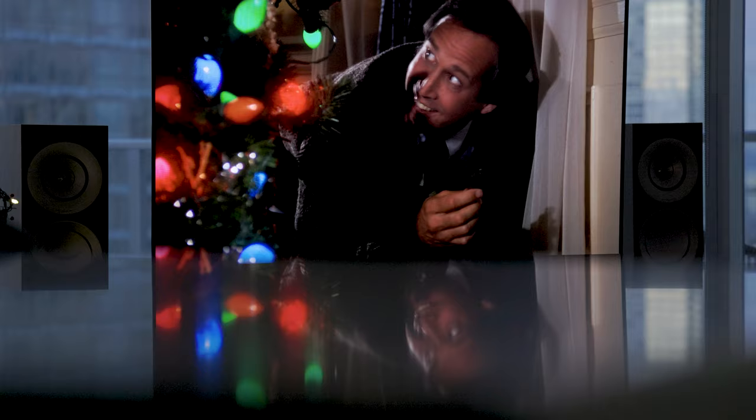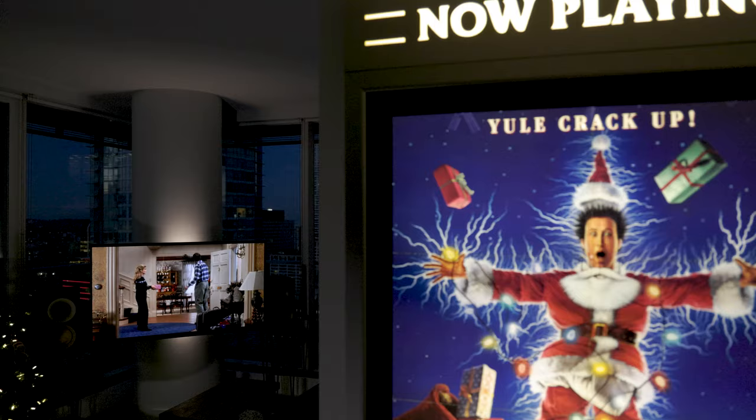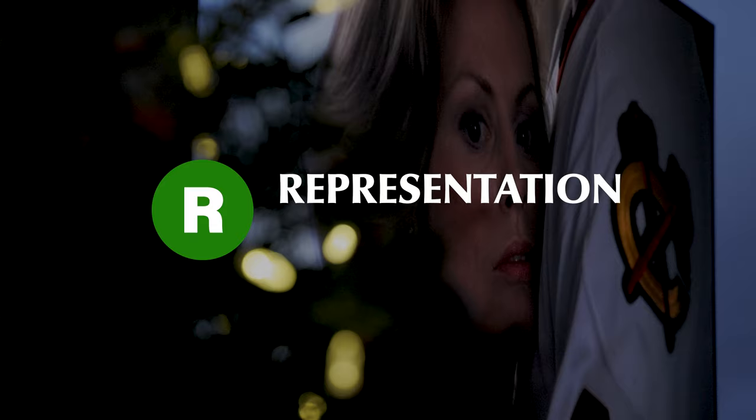A cat does, RIP, and there's some sparks that fly when he plugs in the Christmas lights, but Clark Griswold never gets shock treatments in his Santa suit. Still, this poster does really well at capturing the vibe of the movie. Extreme things will happen, and according to that cringy tagline, you should have a blast watching it. For representation, I'm giving it a 2 out of 3.